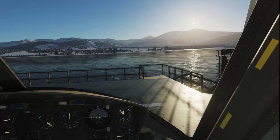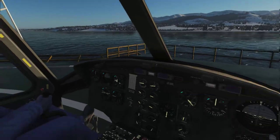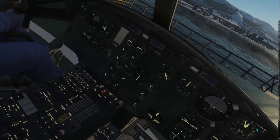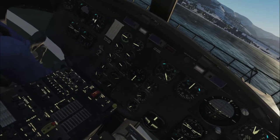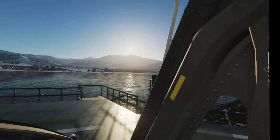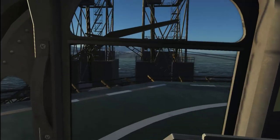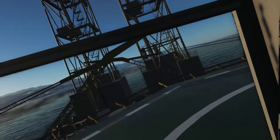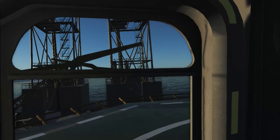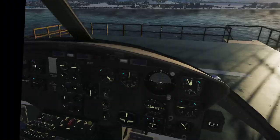Alright, nice and soft. Green, green, green, green. Still have 30 minutes fuel. Give a quick little look over here. That's quite a thing I wouldn't want to hit with the rotor.